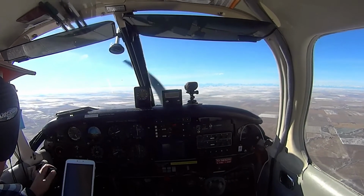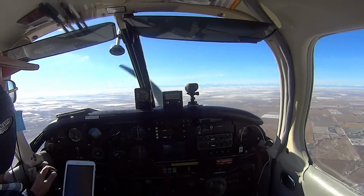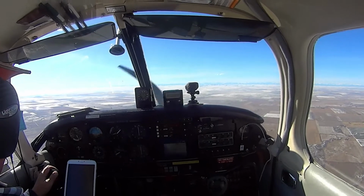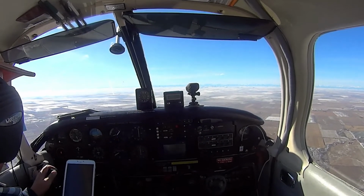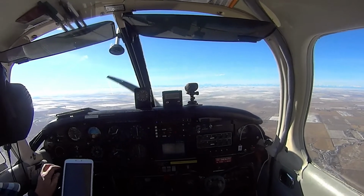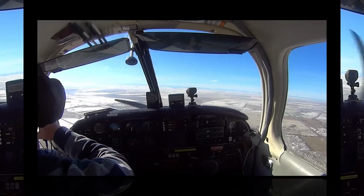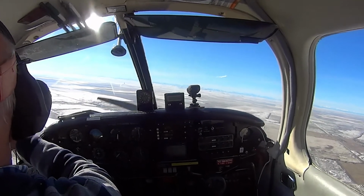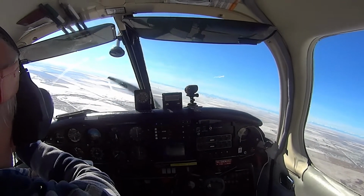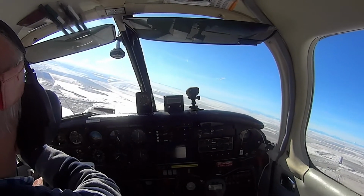Local traffic is Cherokee Charlie, Charlie November, 5 nautical miles to the east, northeast. We're just passing through 7,000 feet. We'll be on a gradual descent for an overhead arrival, Vulcan. Vulcan traffic, Charlie, Charlie, November, overhead the field, 5,500. And we'll be turning for left downwind runway 16, Vulcan.